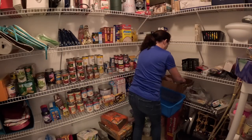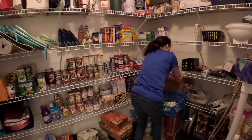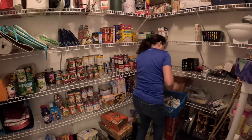My idea was to create a designated kid food area on the lower shelves, ensuring that all items were easily reachable for the kids.